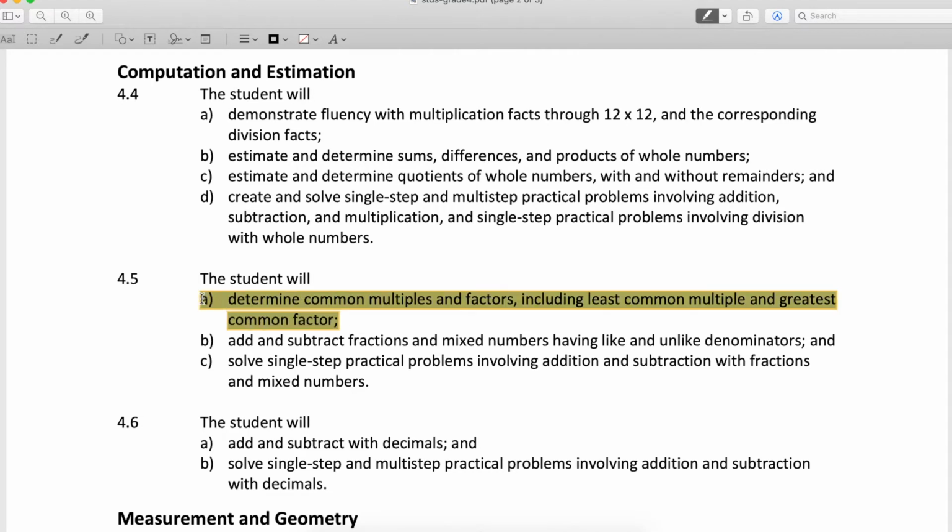Continuing on with SOL 4.5a, determine common multiples and factors, including least common multiple and greatest common factor. This is another standard that is really hard because it really isn't applicable and practical to real life. Honestly, it's really just necessary to know when you're working with fractions, and you already know how I feel about fractions, because as you can see, B and C all deal with fractions, so A is really just a step necessary to work with fractions.